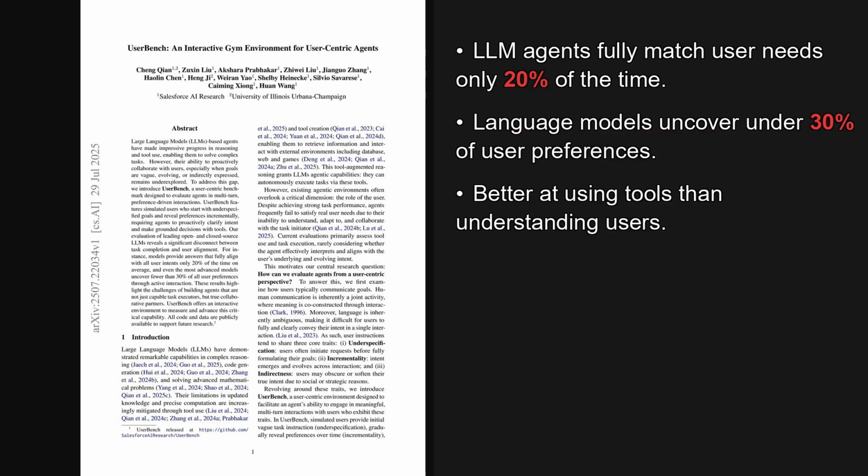I'm Alex. Today we're looking at a paper from the Hugging Face Trending List, published on July 29th, 2025, so about 2 weeks ago. This paper finds that even advanced LLM-based agents provide answers that fully align with all user intents only 20% of the time on average. The paper is titled UserBench, an interactive gym environment for user-centric agents. And it really highlights a big gap between what these agents can do and what they should do for users.